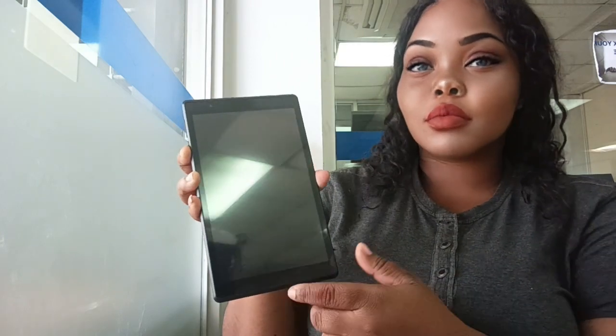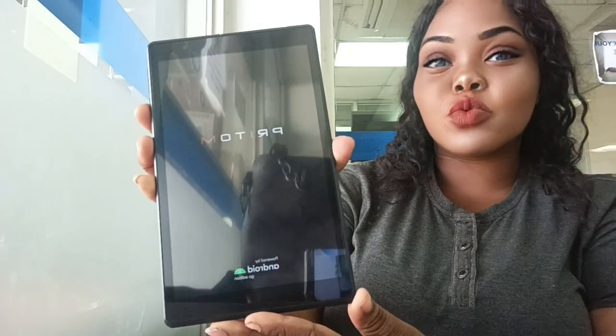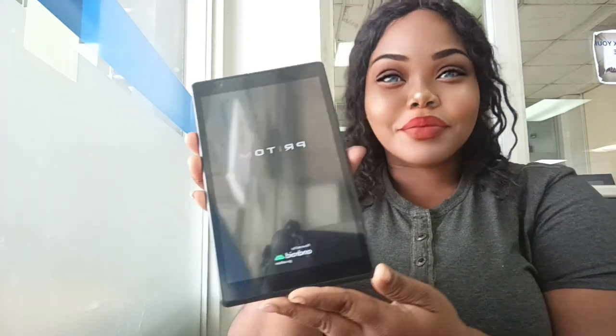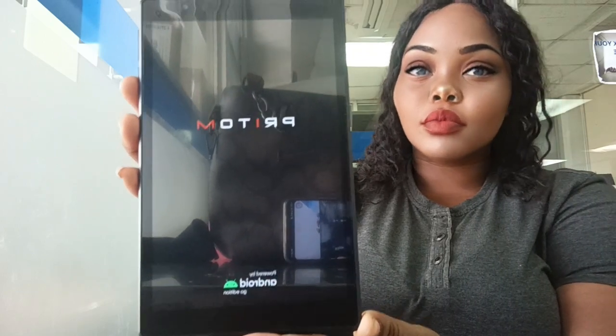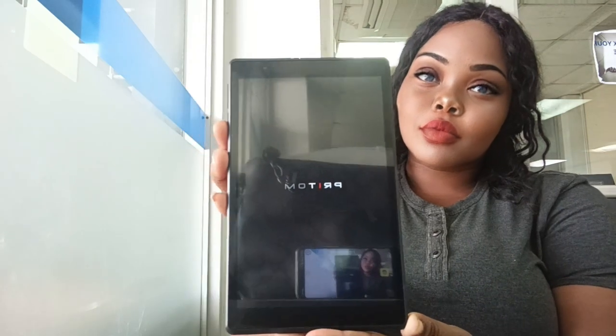It is amazing, guys. You can't miss out on this deal, not at all. Never miss out on this deal. You have to. And listen to me, the tablet is not even expensive. The tablet is cheap, you know, it's so cheap.